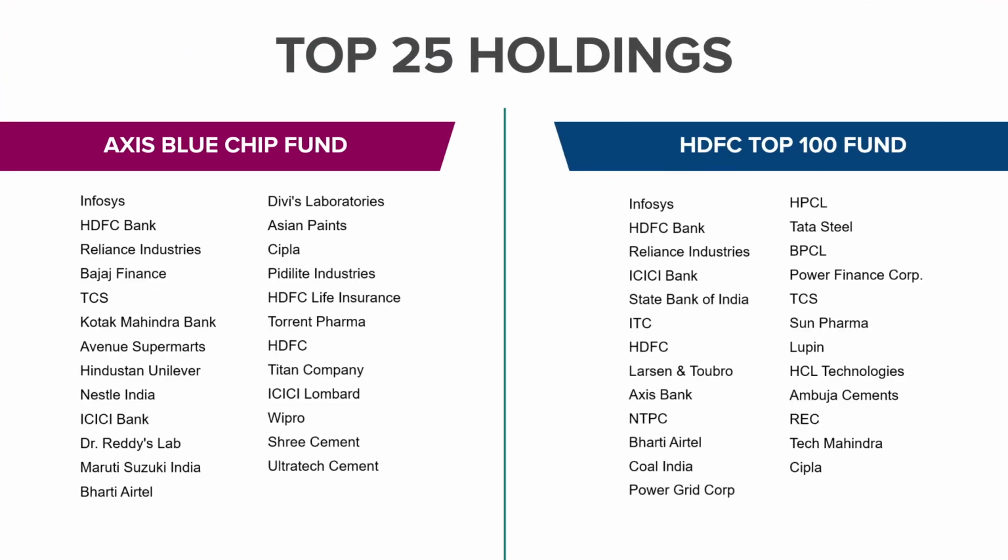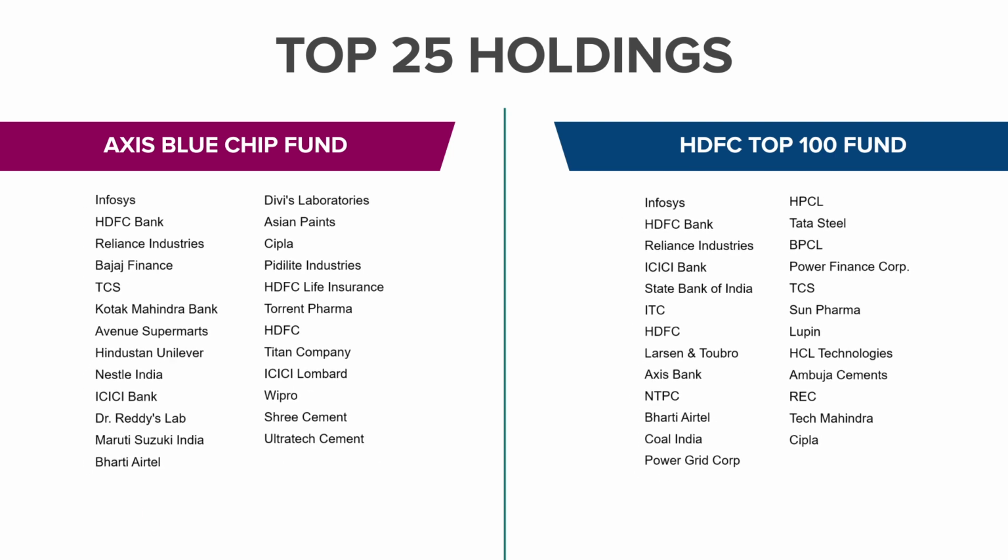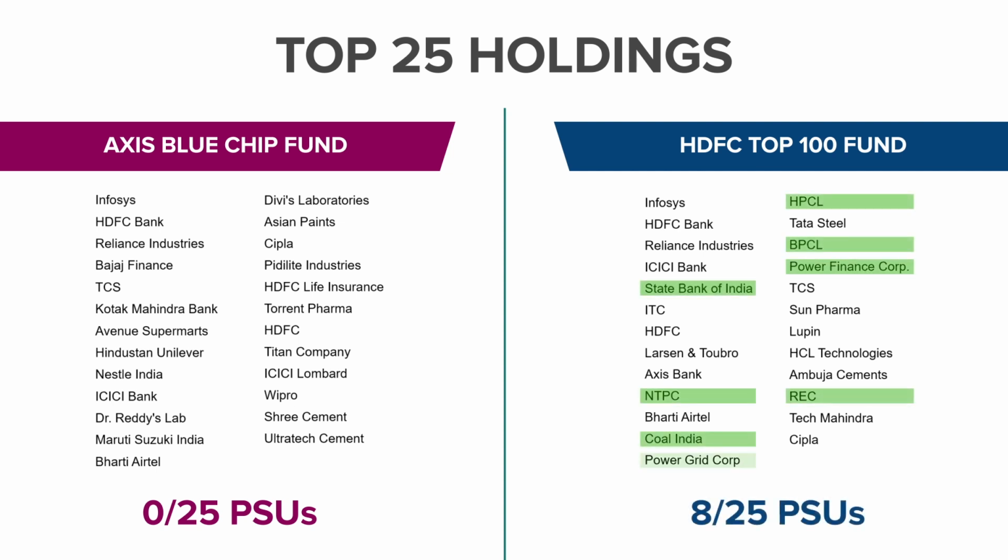Also, in terms of performance, we can see that there's quite a big gap between these two funds. Now, to be a good investor, it's important to also understand why there is a big difference between these two funds. After all, both are large cap funds and both only have a universe of 100 companies to choose from. For this understanding, we need to look at the top 25 holdings of both these funds.